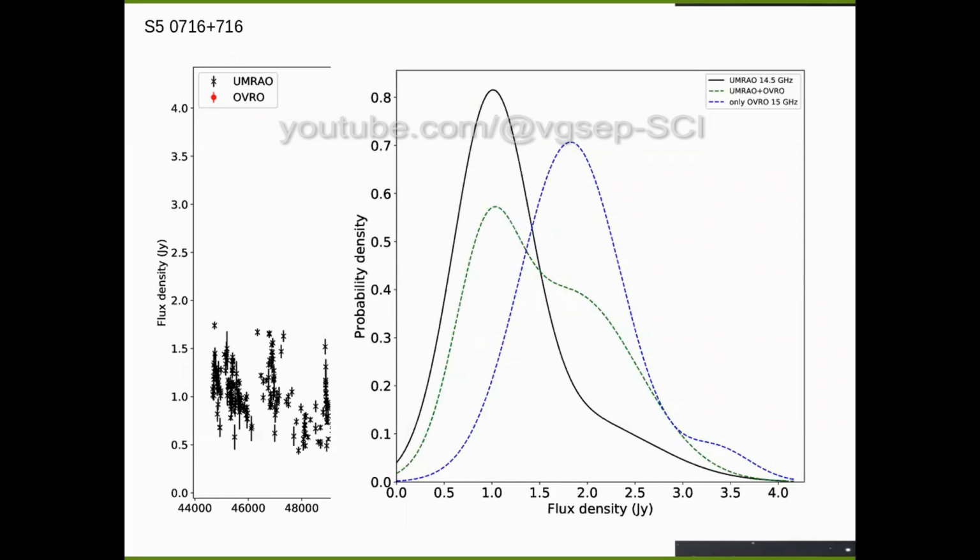Again, you will find this kind of weird-shaped Gaussian with a quiescent, low-amplitude state, and then a tail that goes out to higher fluxes. If you look at just the OVRO data, then that quiescent peak has actually moved much higher, but you still see that this is not consistent with just a single Gaussian model. And then, of course, the true picture is when you join everything together, which is the green curve, and it becomes absolutely clear what the source is doing overall.